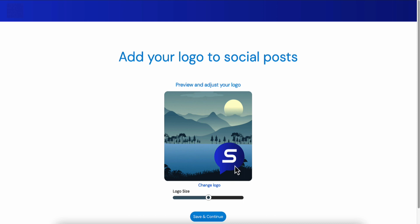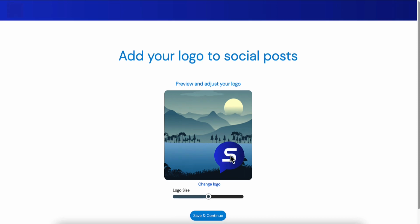So the next stage is it's going to say add your logo to social post, preview and adjust your logo. And as you can see, it's previewing it for them, and it lets them upload a different logo, or they could change the logo size. So they can just drag this and make it just the size they want and get a preview. By the way, when we create these watermarks for them, we always use bottom right because that's pretty standard. If you want to change that, you'll have to do it on a per workspace basis because that is just how this one works, bottom right. And when you're done with that, they can click Save and Continue.